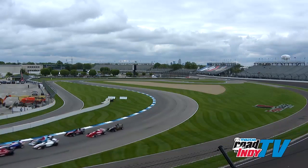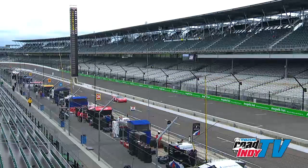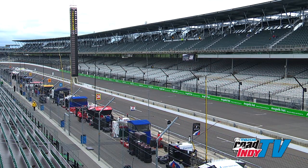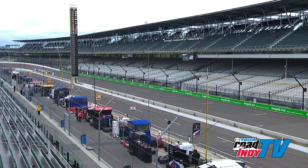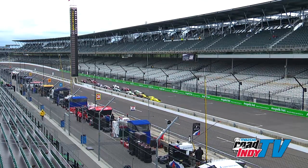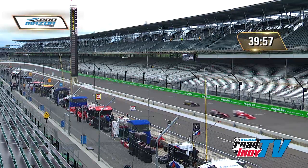Pato O'Ward and Aaron Telitz on the front row. Turn 1 is going to be sketchy. The grip will be very minimal as they try to work their way through turn number 1. As we get set to go for this event here for Pro Mazda, a 40-minute race scheduled to go, and we are underway. Tom Hansing throws it, and we are green, green, green.